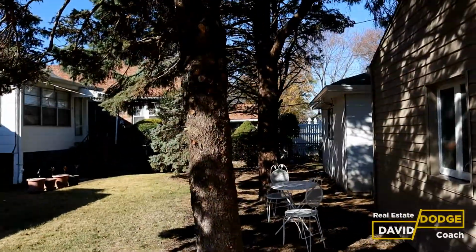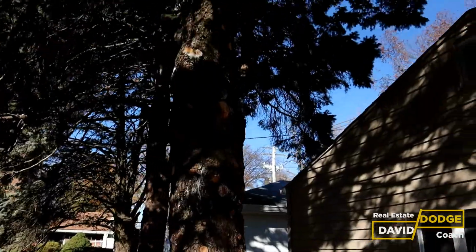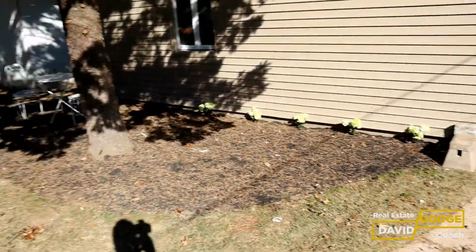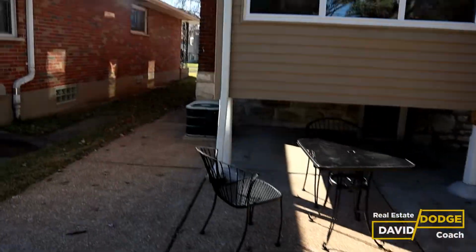You can see all the knots on this tree that we had to take off all the way up real high. And it just really makes the property look really, really nice. And you can do landscaping, tree removal, mulch for very cheap. It's not a really costly thing typically compared to windows, roofs, kitchens, and bigger type of things.